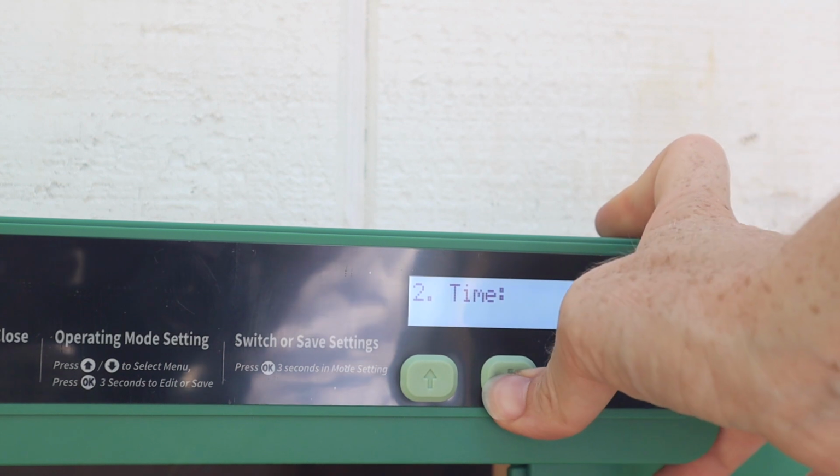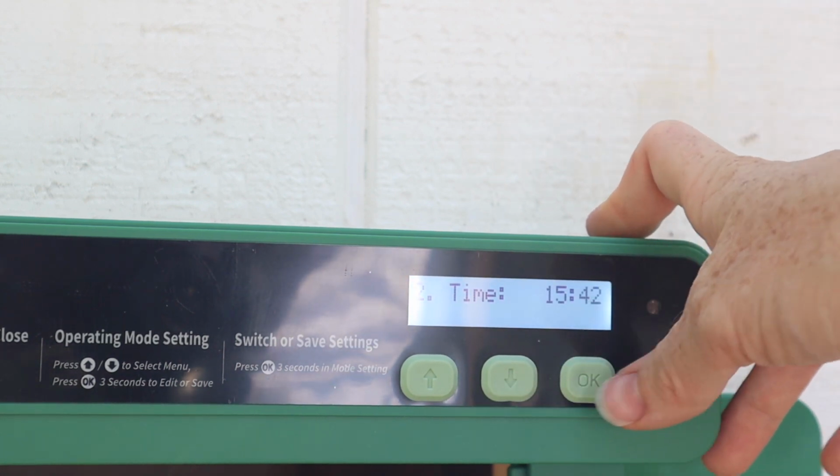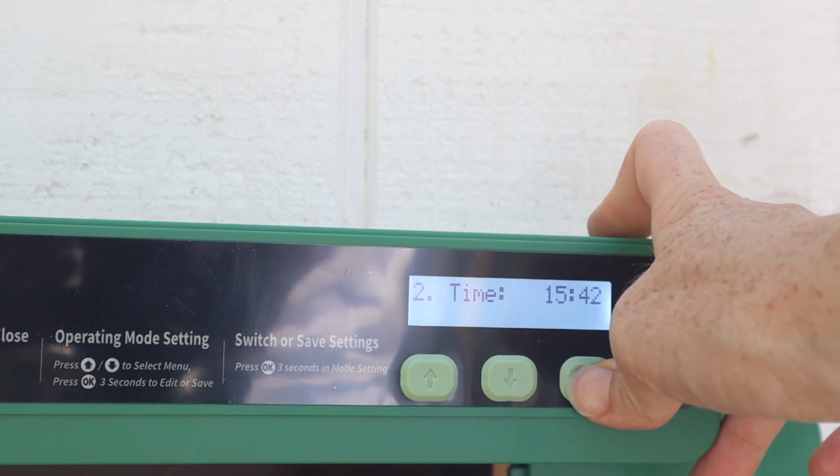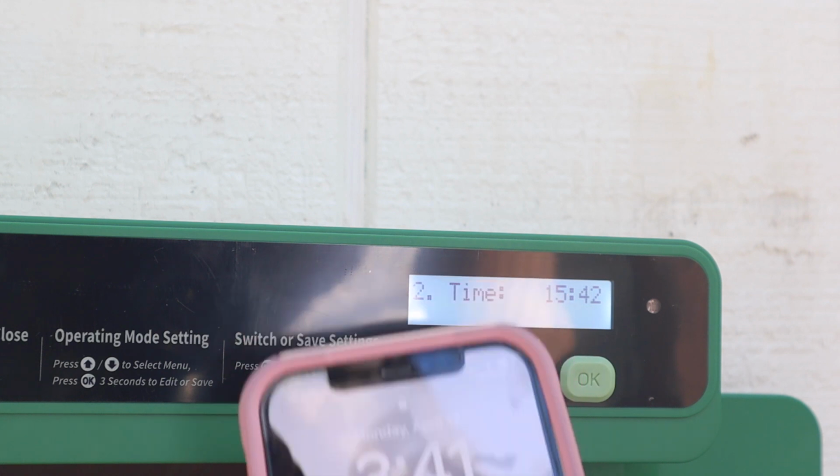What you first have to do is set the time that it currently is. So you just go in and you select time, put the time that it is currently right now, doing the minutes and the hours, and then once that has updated, then you can set the time for when you want the door to open and when you want the door to close. And honestly, you guys, that's pretty much it.